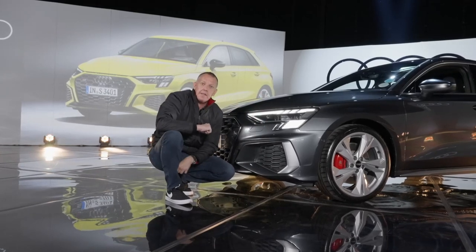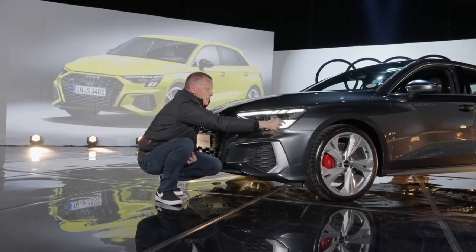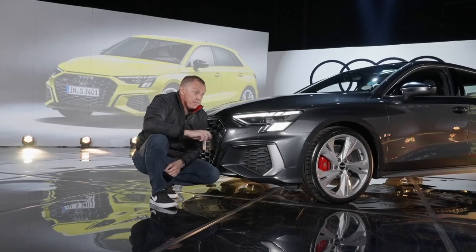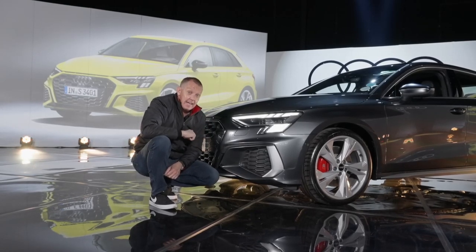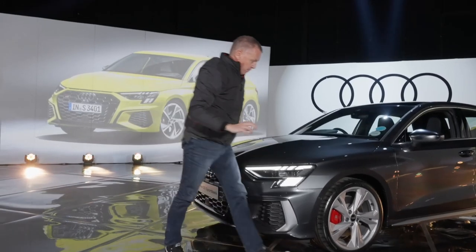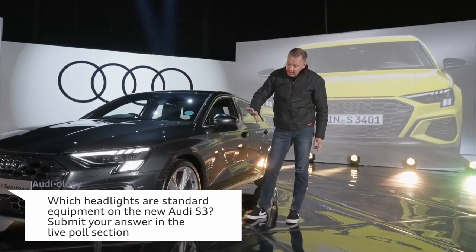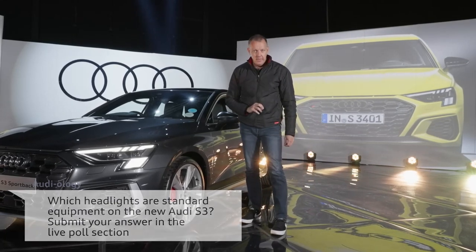And of course, this car has the matrix LED headlights. So with an S3, you'll see two lines in the daytime running lights. I think every S3 should have matrix lights, so rather spec them as opposed to the standard LED headlights. Wheel-wise, these are the standard wheels. I think they look great, but some of the options I actually prefer on the S3.